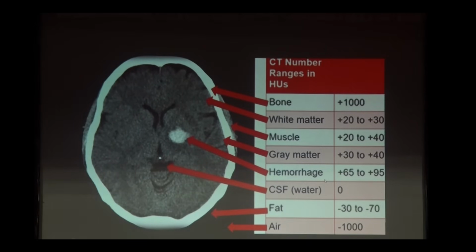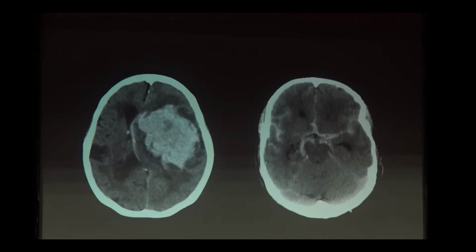It suggests a bleed. This is also a bleed on the left hemisphere. And the bleed is causing surrounding edema, cerebral edema, as well as a midline shift to the right side. And what you're seeing here is an effacement of the sulci and gyri. You can see all the blood circulating into the sulci and gyri, and the cisterns also. This is suggestive of a subarachnoid hemorrhage. So white in CT means bleed.